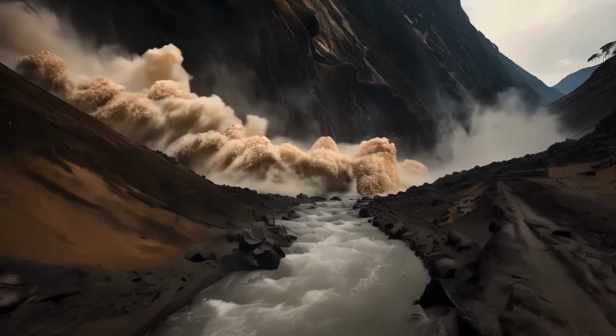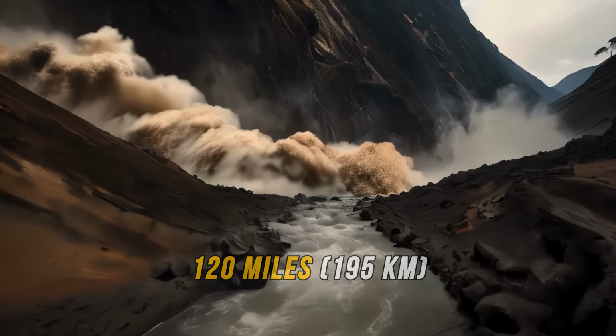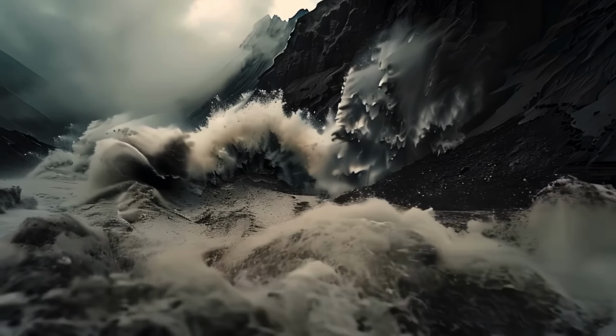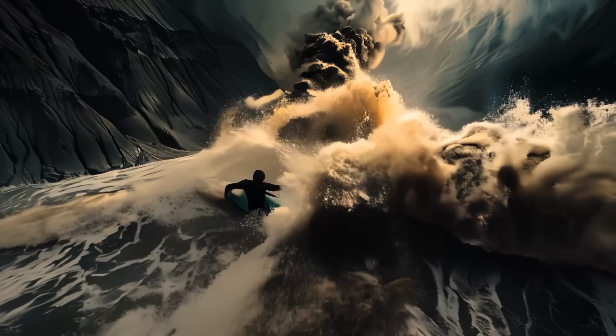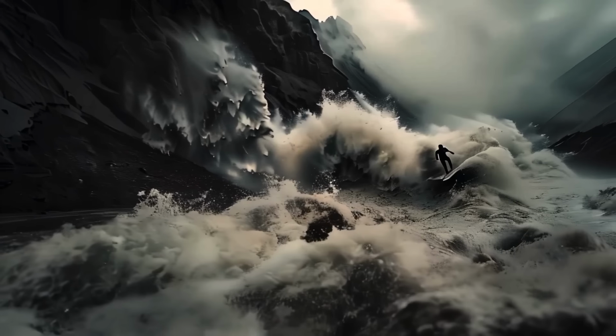When lahars come barreling down mountains at speeds of up to 120 miles per hour, carrying loads of debris, it's a recipe for disaster. Unless you have a surfboard, but I doubt you'll have a surfboard on a volcano. Just saying. Also, it won't work.